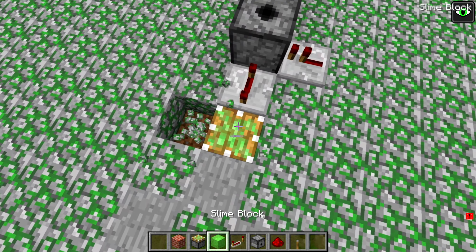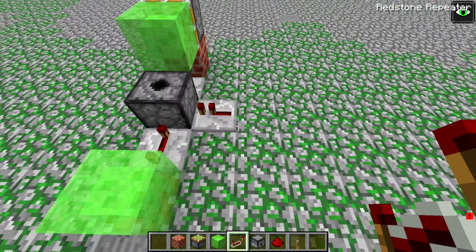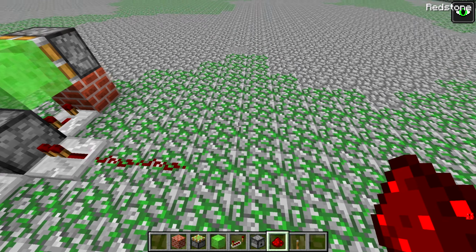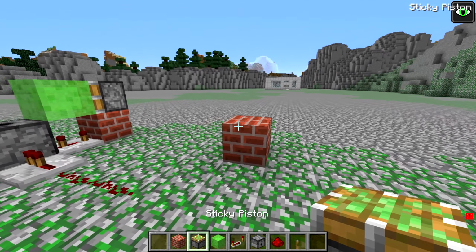And I'll place another sticky piston with a slime block. This device is actually finished as it is now. But I'll build another one in the same way over here. What's so special about it? Well, just watch, Mikey.